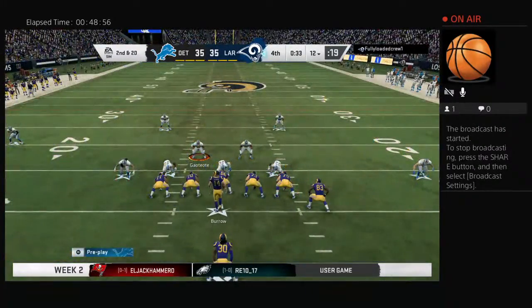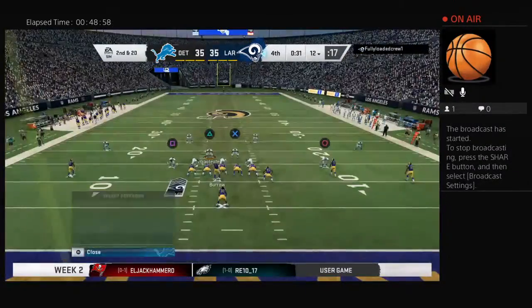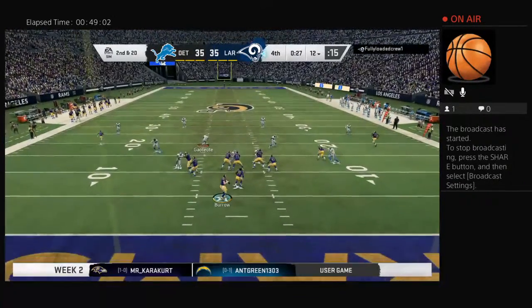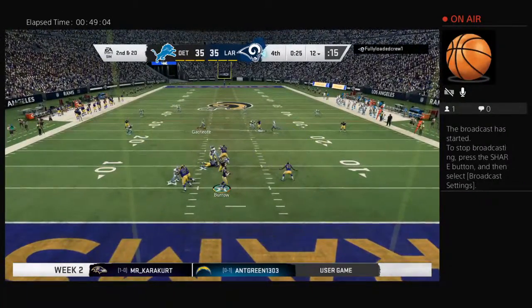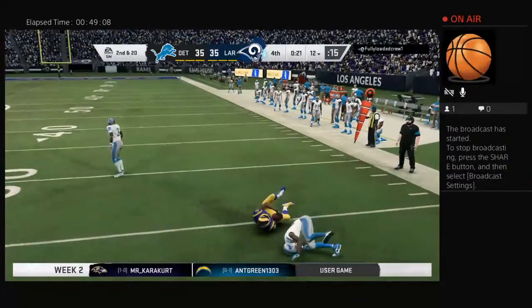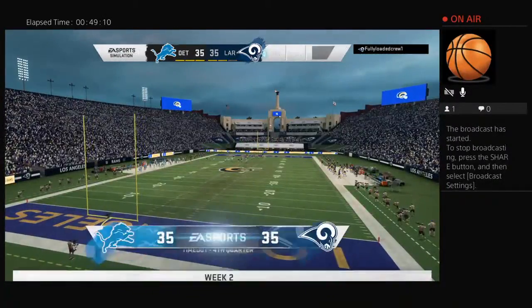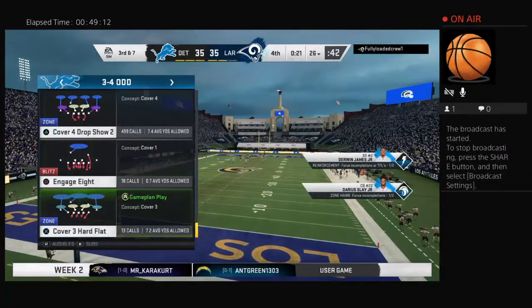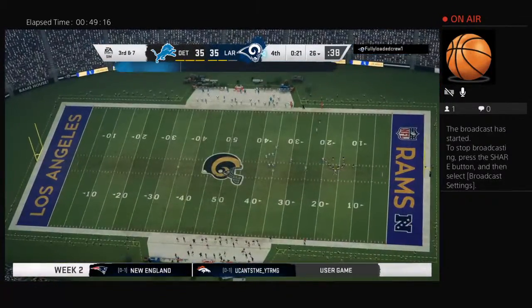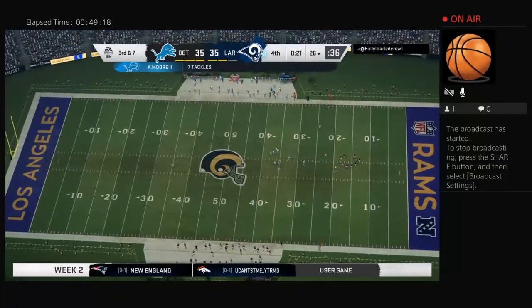And the job becomes twice as difficult now. After the sack, it's 2nd and 20. They're going to look to throw. Wide open receiver, complete. The Rams going to go ahead and use the first of their timeouts as the clock will stop with 21 seconds to go in the football game.